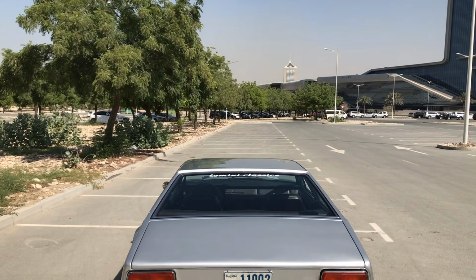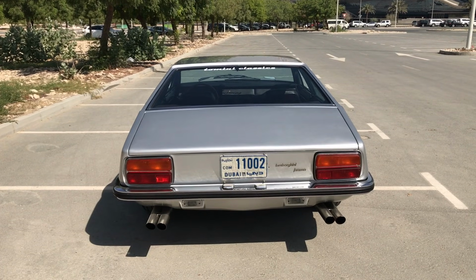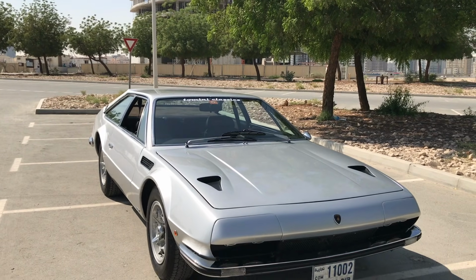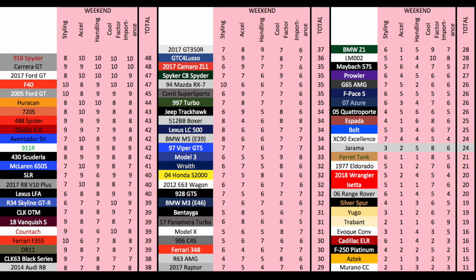Finally, there's importance. Lamborghini has made many important vehicles over the years, but this isn't one of them. In fact, I suspect most people have never even heard of this before, and it gets only a 6 out of 10, bringing the total weekend score to 24 out of 50, one less than the Espada, which makes sense because it's a little worse.